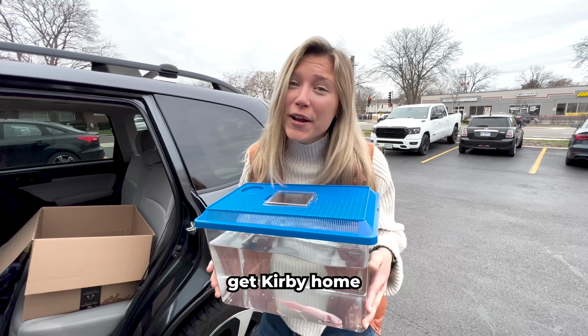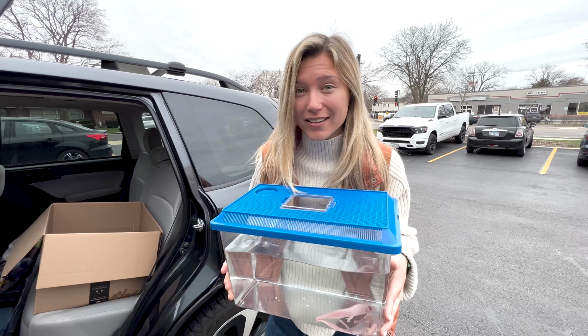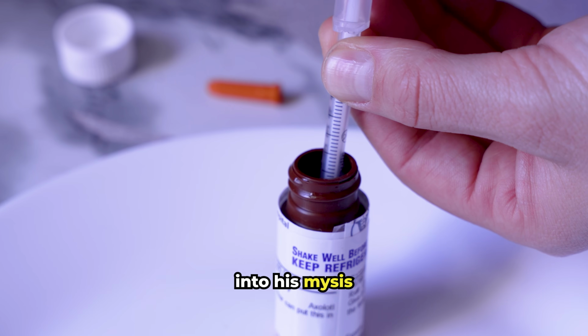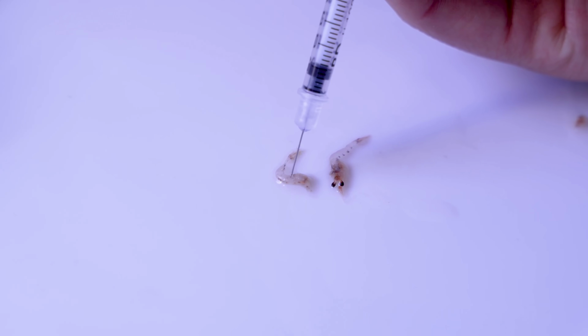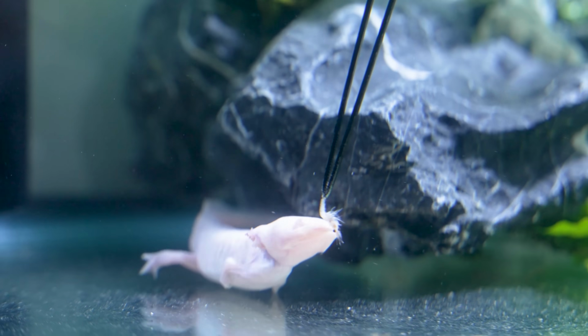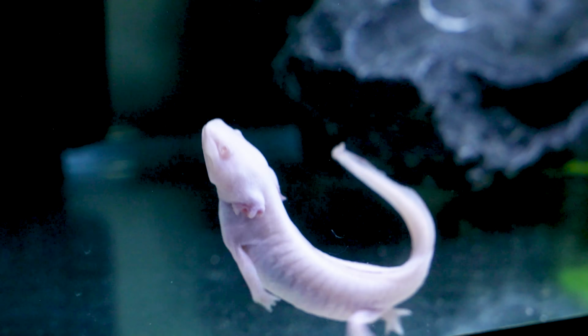It's time to get Kirby home and back into his hospital tank. Kirby was so happy to be home. It's been about a week. Here, I'm injecting his daily calcium into his mysis shrimp. I'm just hoping he'll eat it. Kirby has just completed his 3rd shot of antibiotics and he is improving every day.